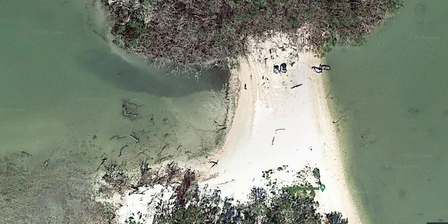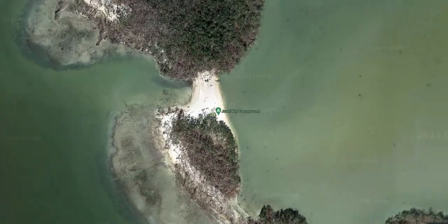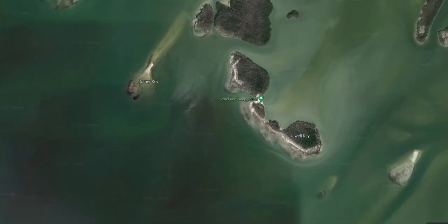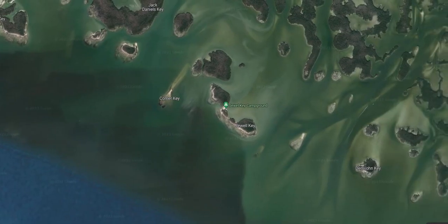But over on the east side, which is where most people land, there are fewer obstructions. But again, a lot of shallow water kind of protecting it. Again, I've sailed in there, but you need to be able to sail in 1.5 feet of water or less sometimes, to come and go from there easily when the tides are lower. So that's Jewel Key.